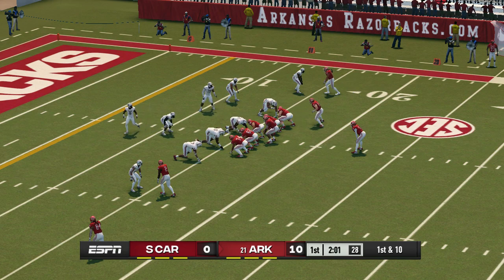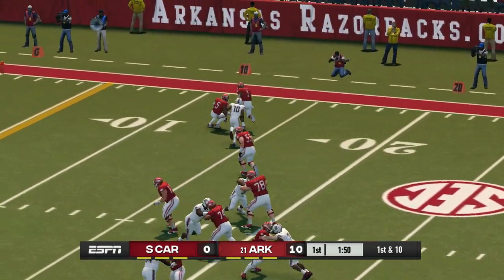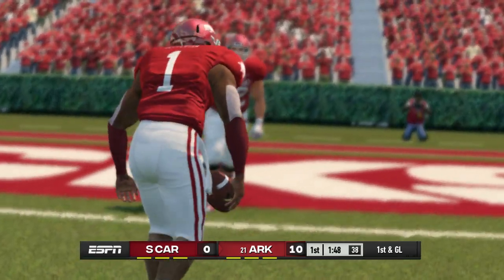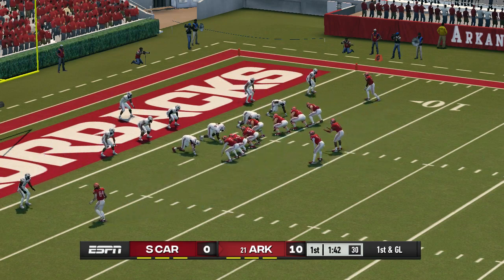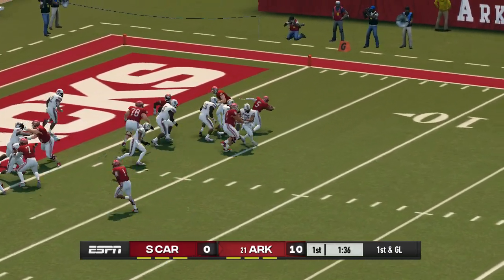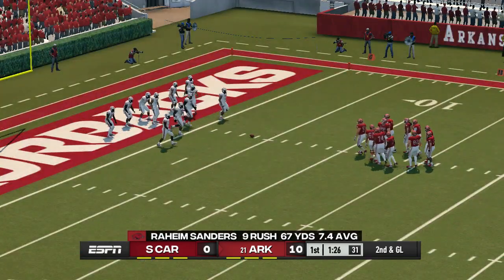Ready, move, ready, move, and nice play fake. The 10 slides down. This is a pretty tough guy, and he's a great leader. He's going to do whatever it takes to help his team. Right back to him, and this time they get him in the backfield. Second down and goal. 4 yards out.